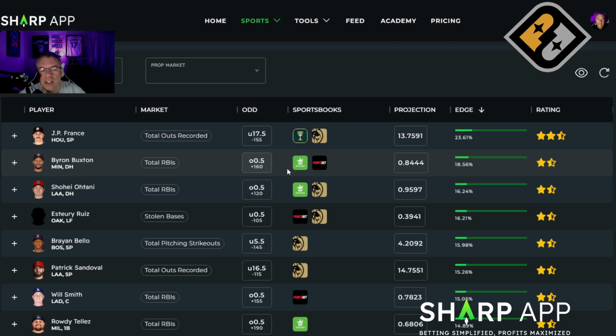But we can see Buxton, plus 160. I love plus money bets. The projection is for 0.844 total RBIs, so we've got an 18.56% chance, or edge at least, on this bet. We're looking for edges. We're not trying to figure out what's going to win, what's not going to win. We just want to win at a higher rate than the market thinks that bet is going to win.